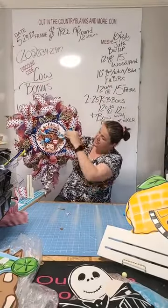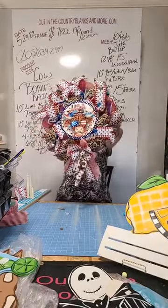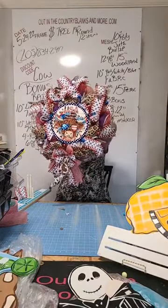Turn our sign the way that we need it to stay. Just like so.